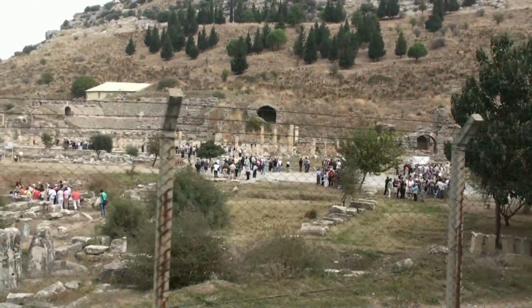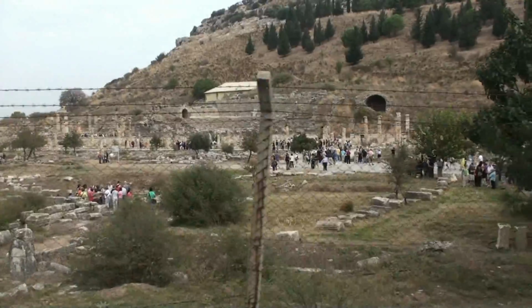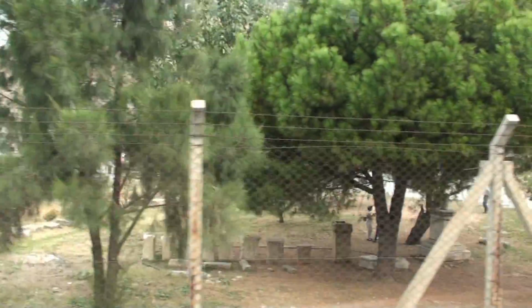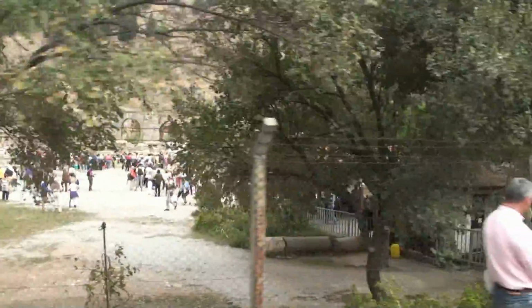The small theater from the 1st century AD on your left, Roman. It was designed as a parliament building. We call it council chamber. Council chamber, parliament house. We have the ancient city, Ephesus. We are going to visit the city, the Roman city.